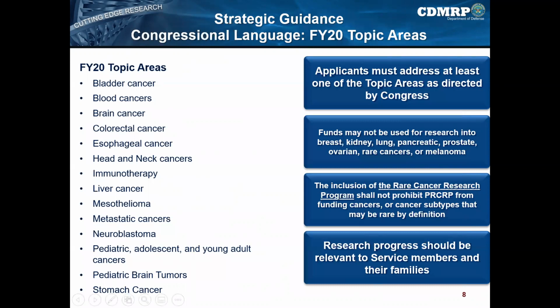Now, you may have heard of the Congressionally Directed Medical Research Program in the past attached to things like the Breast Cancer Research Program or the Prostate Cancer Research Program. And you may mix it up thinking, well, Peer Review Cancer Research Program must have breast cancer in it, must have ovarian cancer in it. No, we do not. Funds must not be used for research into breast, kidney, lung, pancreatic, prostate, ovarian, rare cancers, or melanoma. Why? All of these cancers have their own research programs. So we don't want to spend our money on breast cancer research, for instance, or pancreatic cancer, for instance.